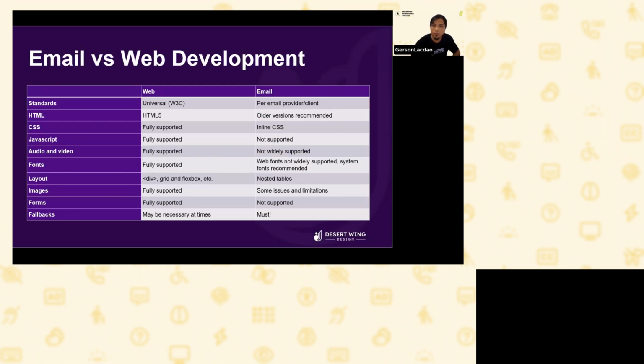So you're probably aware that we have a standard for the web. We have the W3C, or the World Wide Web Consortium. It's an international organization that develops the standard for the World Wide Web. So we have very good browser support for modern techniques and design frameworks because the W3C sets the standard for the web. But unfortunately, this isn't the same for email. There's no standard for email, just like what we have for the web.